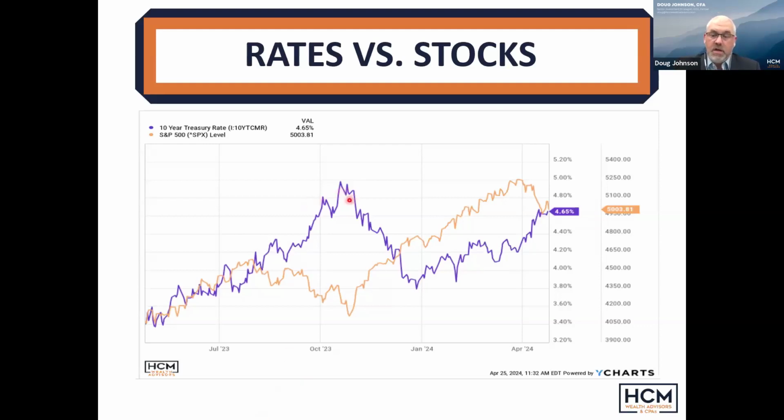You can see here, the 10-year peaked last year, right around the time that the market bottomed. That is not a coincidence. It's very much a cause and effect relationship. So now you're starting to see yields bumping up again as those inflation readings have come up, and investors are questioning whether or not the Fed's timeline is accurate. Not only are they going to be able to cut rates, but could we see another rate hike actually in the future if inflation doesn't come down?